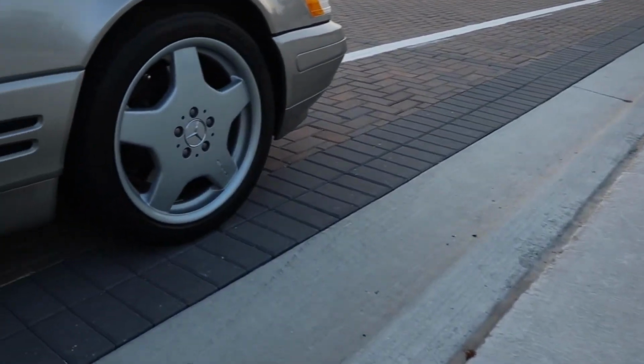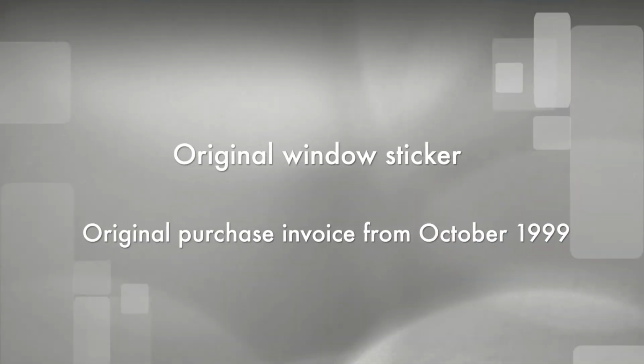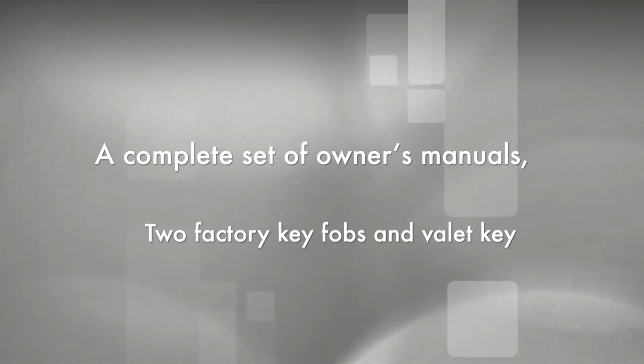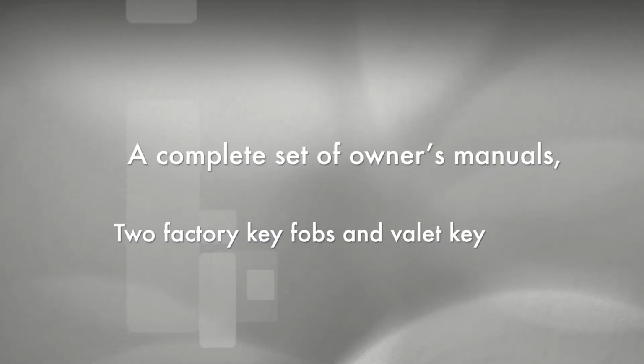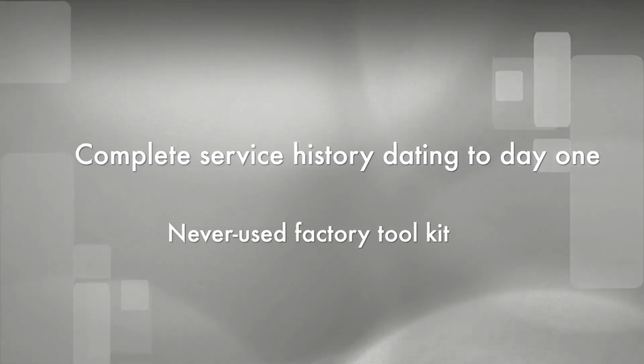Purchase of this SL500 includes original window sticker and original purchase invoice from October of 1999, a complete set of owner's manuals, 2 factory key fobs and valet key, complete service history dating to day 1, never used factory toolkit, matching hardtop with storage cart, and factory windscreen.